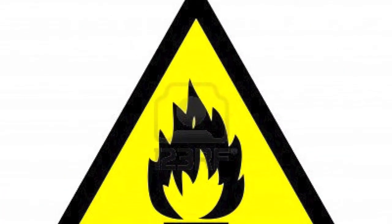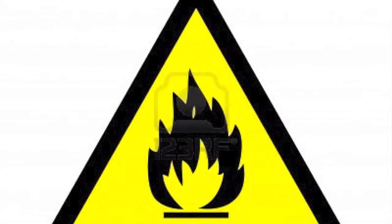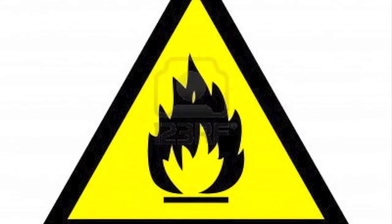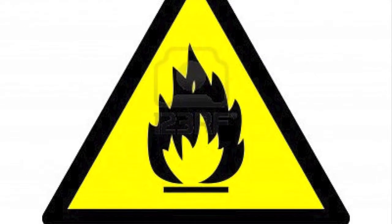Also, there is very little chance that the fuel in the fuel tank will self-combust. This is because fire needs spark, fuel, and oxygen to be started. There is not enough oxygen in the fuel tank for the fire to start.